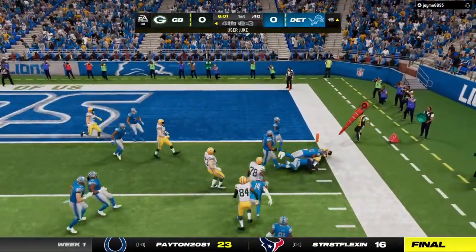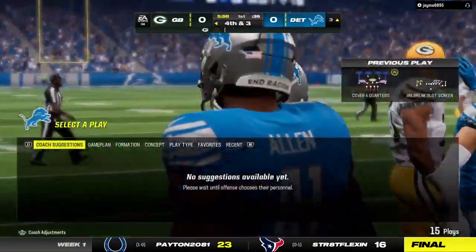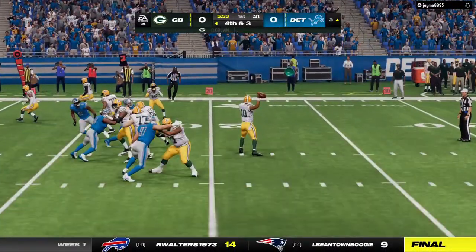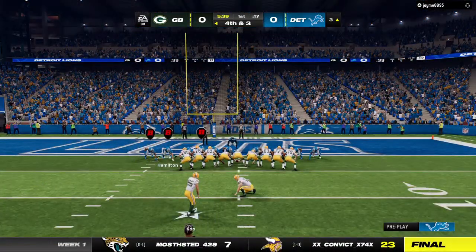A nice little juke. And they'll get him down about 3 yards short of the 1st. It'll be a pickup of 13, but it'll still lead to a 4th down. That's certainly playing down in distance very well by the defense, isn't it? Take whatever you want underneath by all means.